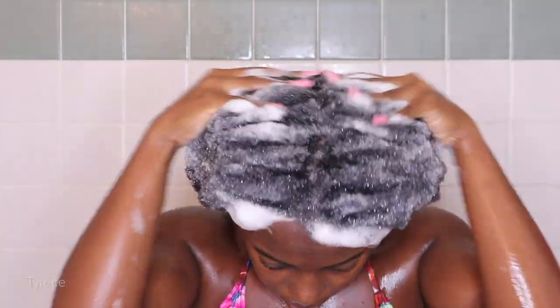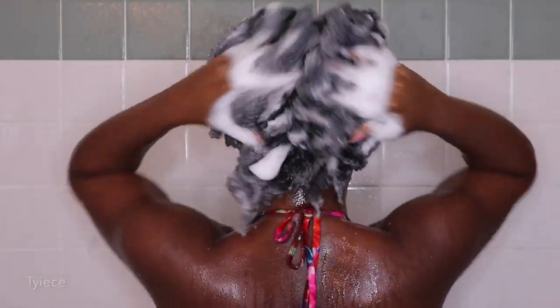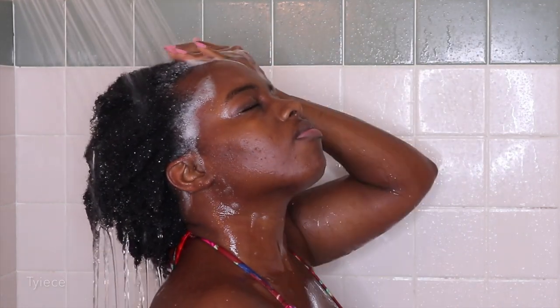The key ingredients in the shampoo are sugarcane extract, which helps to lock in moisture and repair damaged hair. And it also contains rhodiola root extract. Rhodiola root extract helps to improve hair strength, boost shine, and has anti-frizz properties.